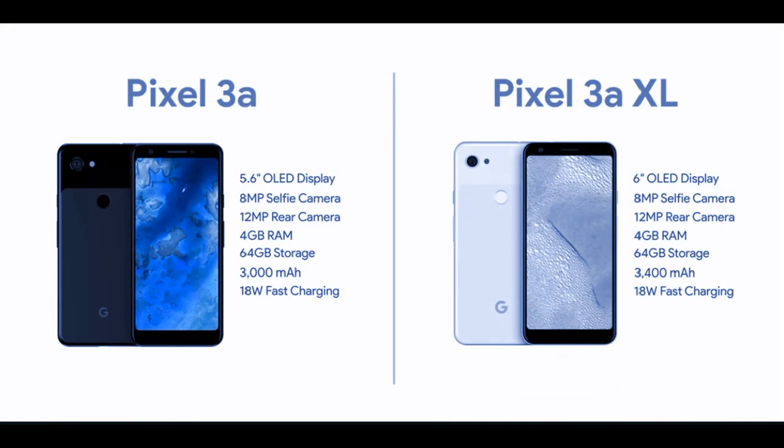Now coming to the specs of the phone, take a look at the Pixel 3a and 3a XL, and both of the phones seem to have decent specs. Like the Pixel 3 and 3 XL, these have OLED displays, the same 8MP front camera and the same big performer 12MP rear camera. Even the battery and RAM choices are similar. But what makes Pixel 3a a mid-ranger is the choice of their processor.